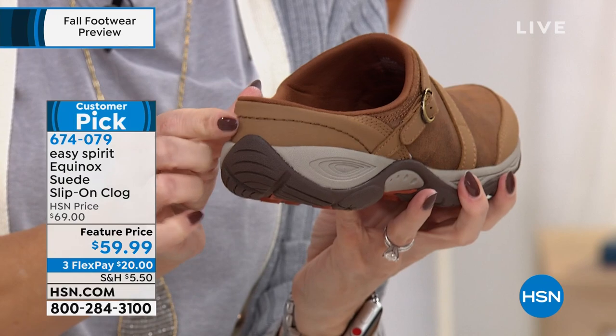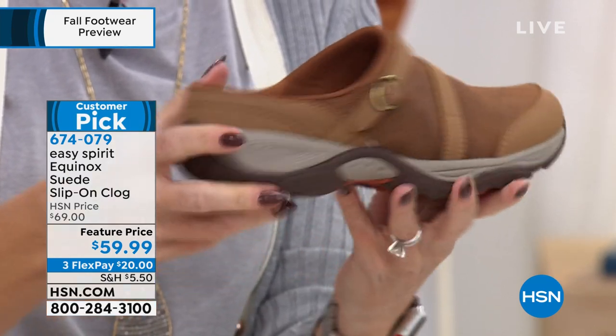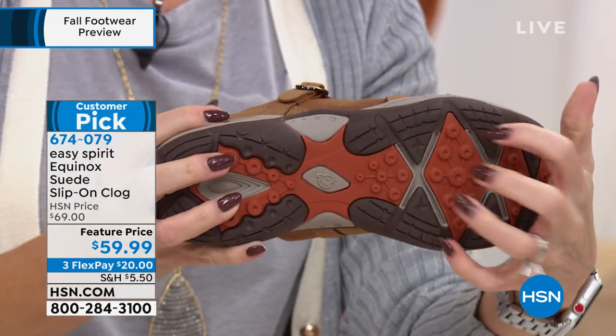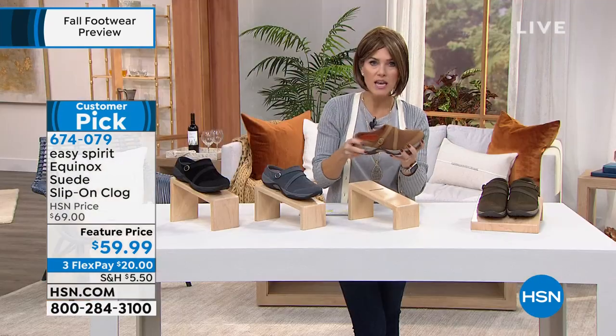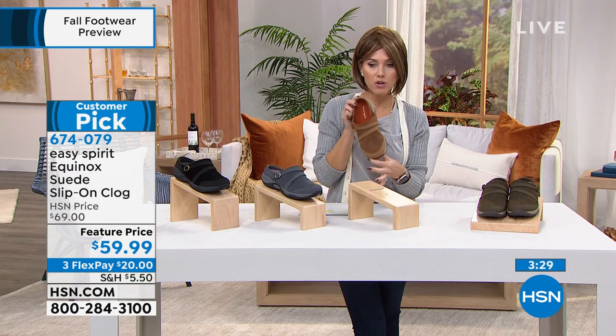I love the protection on the heel. I love that driving heel as well. You mentioned this being a really rugged and supportive and kind of durable bottom to this, that outsole. It really does. It feels like an athletic bottom, but how cute is it on the top?